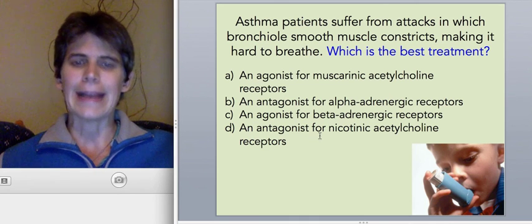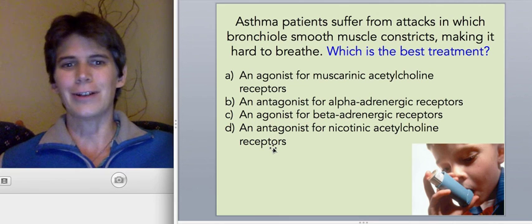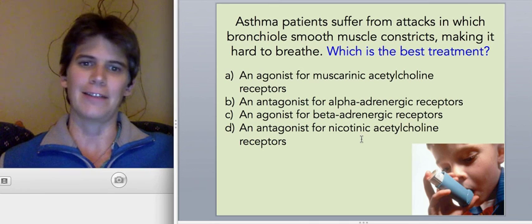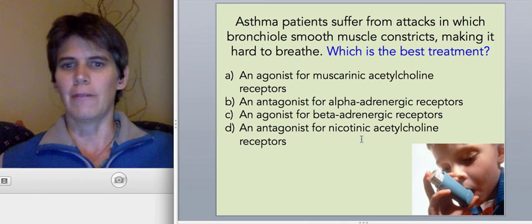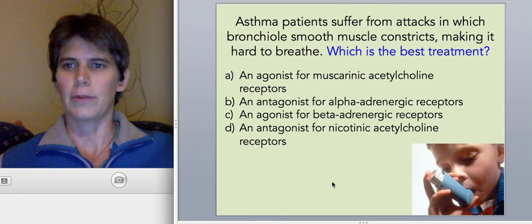Or an antagonist for nicotinic acetylcholine receptors. And that's no good, because remember, the nicotinic ones are the ones that both systems use. So an antagonist is really going to equally affect both systems. And so it won't have the effect that we want. So C is the best choice for this one.